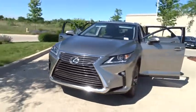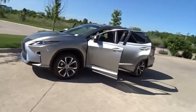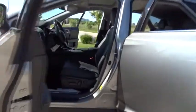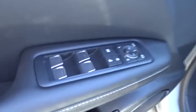2018 Lexus RX 300. As one of the first entries in the crossover luxury SUV segment, the Lexus RX 300 provides a high seating position, available all-wheel drive, and generous cargo capacity, along with great fuel economy.